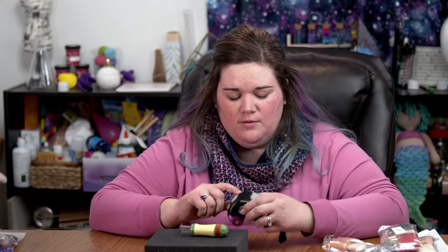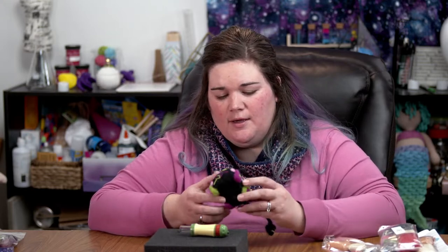But yeah, it's kind of a fun, mindless task for a long portion of it. And then it gets down into the nitty gritty detail, and you can kind of decide how much detail you want to do. You can go kind of nuts with it, or you can go a little bit more broad. And I don't know, I thought it was a lot of fun to just sit and stab this little thing over and over again. And it just kind of turned into a thing. So I definitely will be doing more.